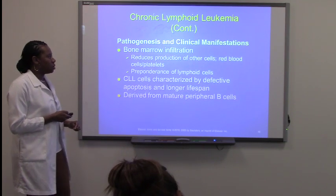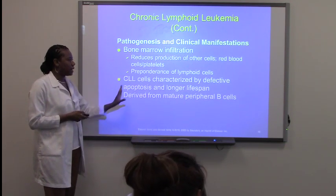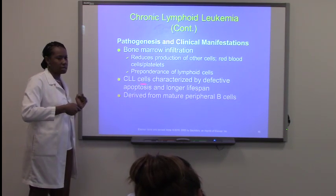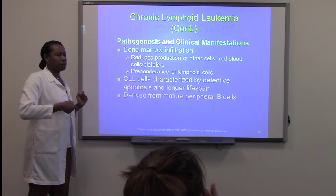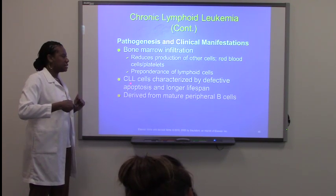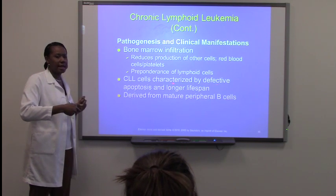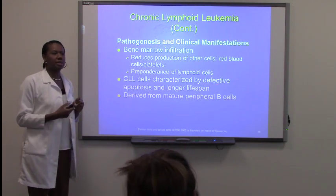Okay. So bone marrow infiltration occurs. What happens here is, I would say, kind of like a hallmark of this particular disease, or if you want to say the pathogenesis, is that CLL is characterized by what is called defective apoptosis, and they have a longer lifespan. So what does that mean?